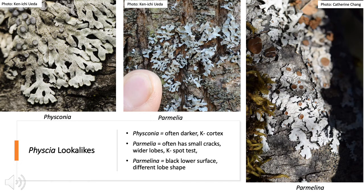You might also mix them up with lichens of a similar green-gray color like Parmelia or Parmelina. These have other features to set them apart, like cracks in the thallus on Parmelias or a dark lower surface. Just remember that Physcias are some of the most common lichens around. So if you see tiny little lobes in gray-green and it's not clearly something else, Physcia is a good bet, especially if you are in an urban environment.